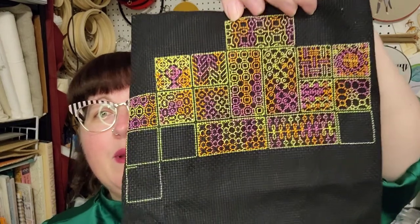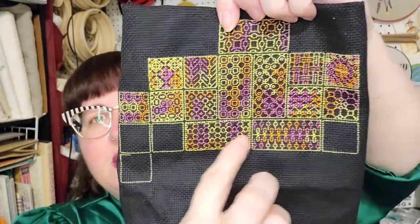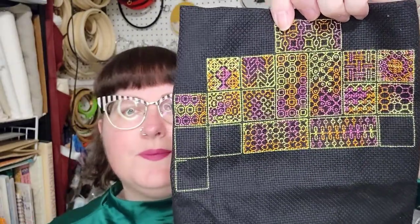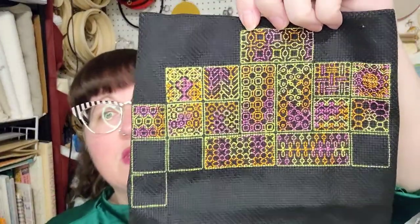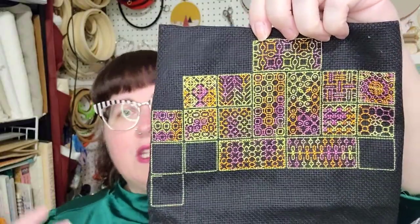The other thing I have been working on, which you have not seen in a very long time, and I'm very far behind, is my Peppermint Purple Stitch Along. So I did these two boxes and this box, and I think I'm probably, I would say, 5 weeks behind maybe. I don't know. I'm not so worried about it. It's a whole year stitch along, and they're pretty quick. So when I have a moment, I can always catch up.